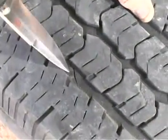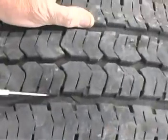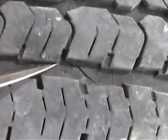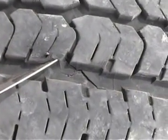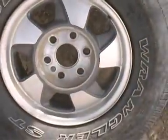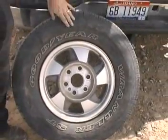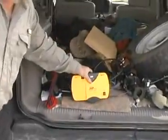This here is the reason the tire went flat. See how it's all slid up right there? That's because when you're driving in the desert, a lot of times there's sharp rocks. And those rocks are like pieces of glass and they're hard. They'll drive right through a tire like this, and they'll puncture the bottom of the tire or the sidewalls up in here.